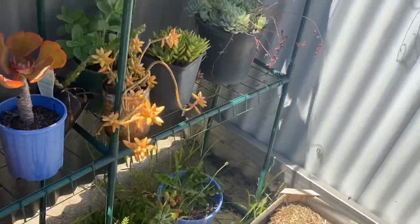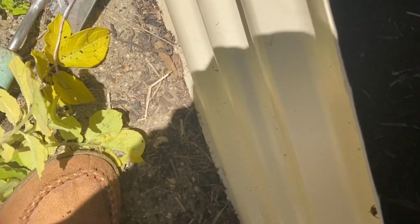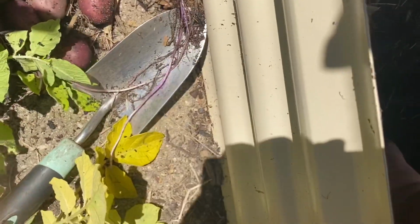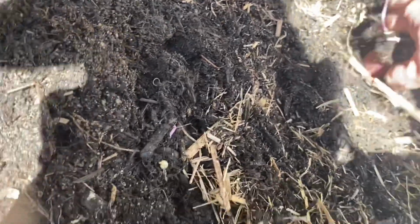Oh, here goes the magpie. Oh, there's a potato. Oh, yeah, there we go. There's one. Okay. There's one. Oh, that's a decent size. There's one. Oh, there's one. There's a good one. Let's see what's in there. Oh, there's one. Very good. Oh, there's a couple. There's one. Another one. Yep.